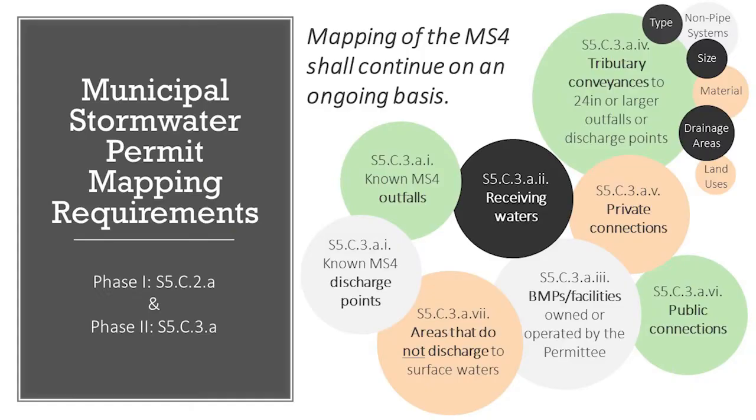So what this slide is showing is, there's this requirement of mapping of the MS4 on an ongoing basis, but there are a lot of different things that fit under that general umbrella. This slide is showing the mapping requirements for Phase 2 Western Washington municipalities. One of the primary differences for Phase 1 is that this requirement in the top right corner for tributary conveyance mapping is 8 inches for Phase 1, not 24 inches. The purpose of this slide is just to show there's a lot going on, and it can be difficult to decipher what each of these really mean when you get into the mapping environment.